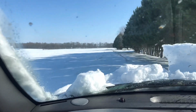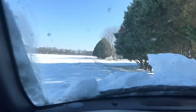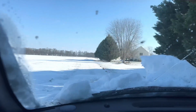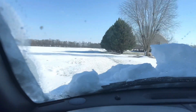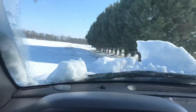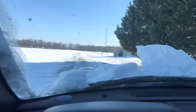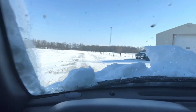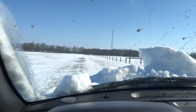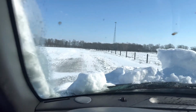My only concern is these axles, since we do have 37s on a stock axle, Dana 30 and Dana 35, it probably won't hold up for too long. But let's head down here and see if we can find any good snow. It is super bumpy in here, probably also partially because we used to drive down here extremely fast and rutted everything out. But let's see if we find any snow.